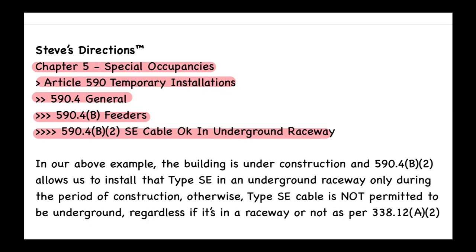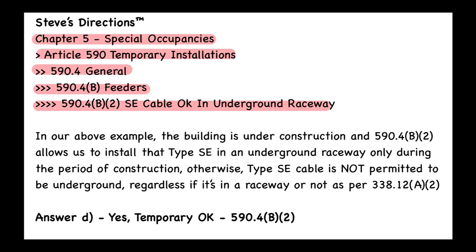All right, so let's see what I have here in the book. In our above example, the building is under construction, and 590.4(B)(2) allows us to install type SE in an underground raceway only during the period of construction. Otherwise, type SE cable is not permitted to be underground, regardless if it's in a raceway or not, as per 338.12(A)(2). And again, the answer to this question is going to be D.